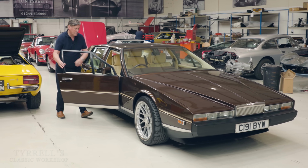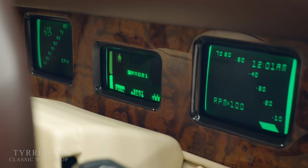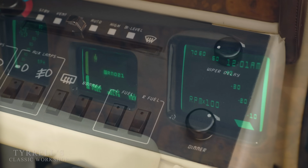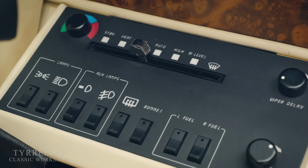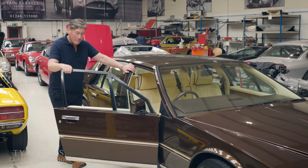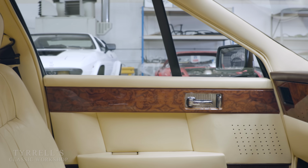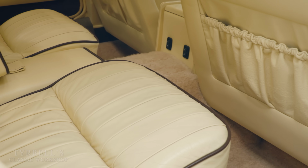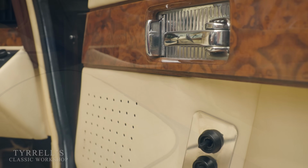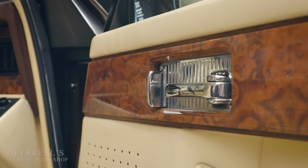The electronics inside are all working and functioning, but they are incredibly wacky, really. The switchgear is crazy for a 1980s car, and it all still works. It's all in beautiful condition. Nothing's been restored on this car. The woodwork, everything is still perfect. And the leather, the original lamb's wool rugs are still in the car. It's done just over 30,000 miles since Mr. H bought it and specified it new.